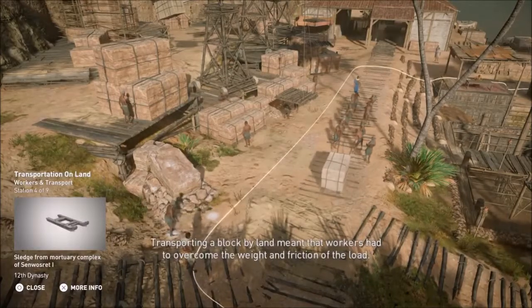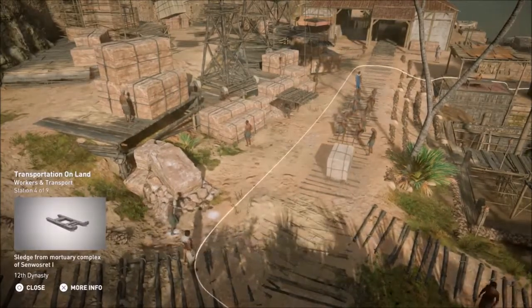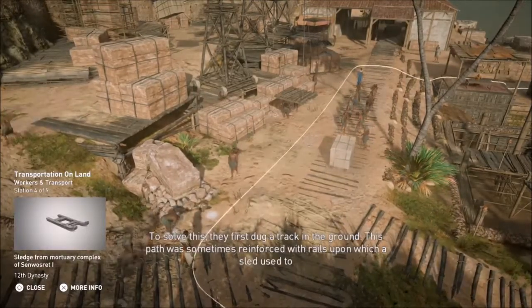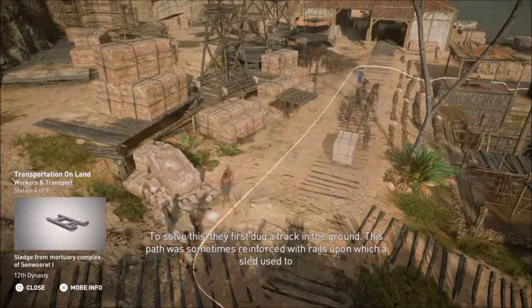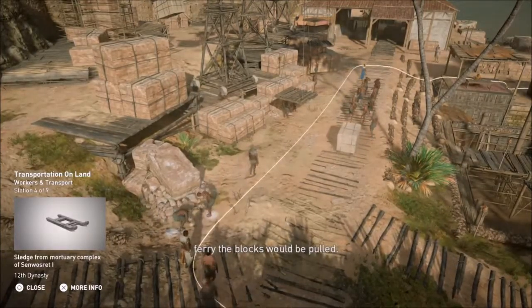Transporting a block by land meant that workers had to overcome the weight and friction of the load. To solve this, they first dug a track in the ground. This path was sometimes reinforced with rails upon which a sled, used to ferry the blocks, would be pulled.